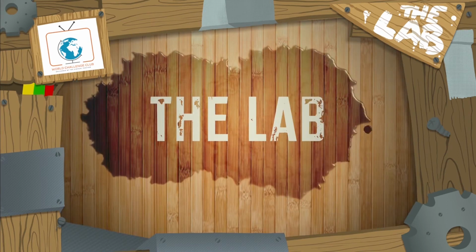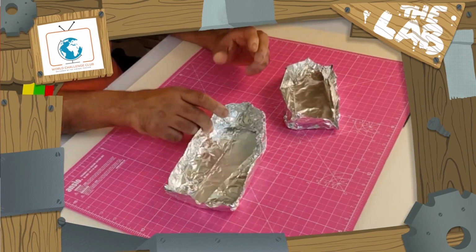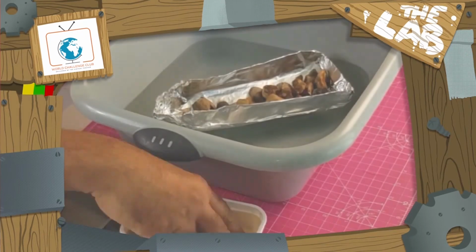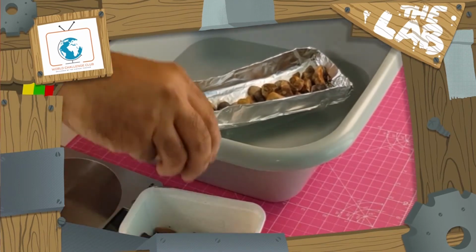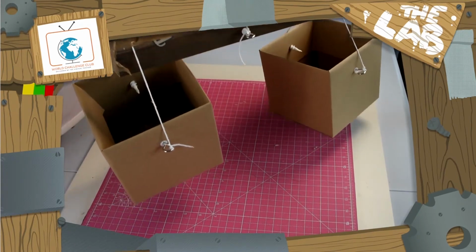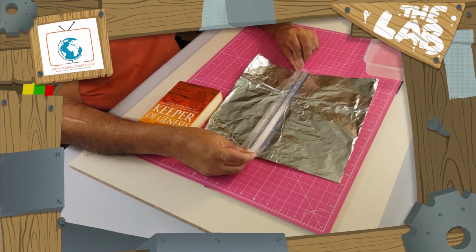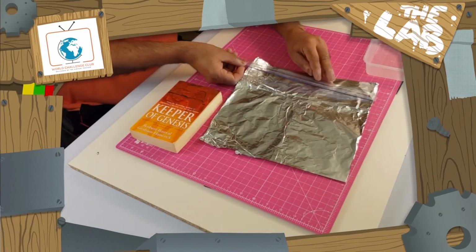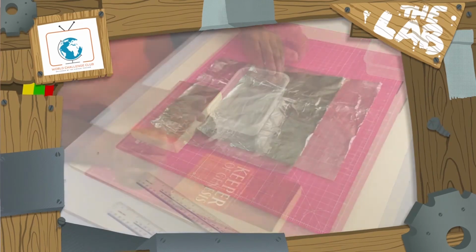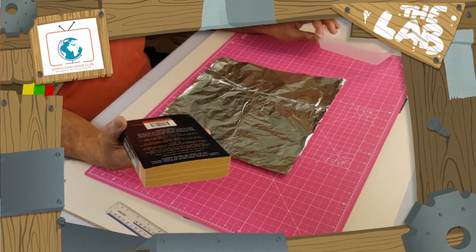Hello and welcome to the lab. In the lab today, Jazz is folding sheets of kitchen foil to make cargo boats. Jazz will also show you how he made a beam balance to measure how much cargo his boat could carry. Remember, the sheets of kitchen foil that you use must be 30 centimetres by 30 centimetres. You can fold the foil by hand, but you can also fold it around an object to make it neat.